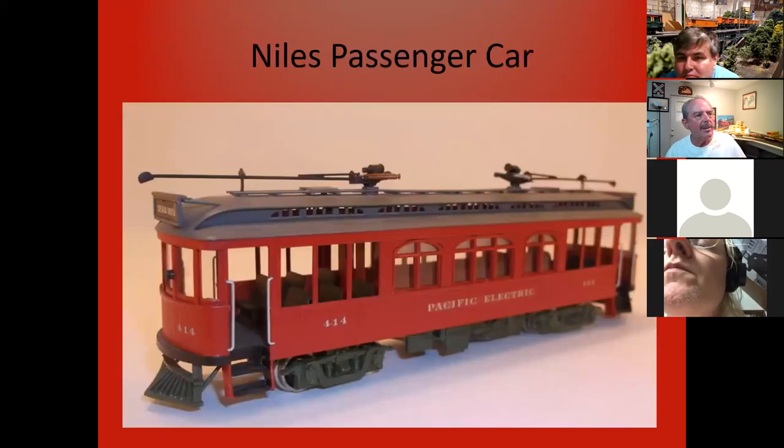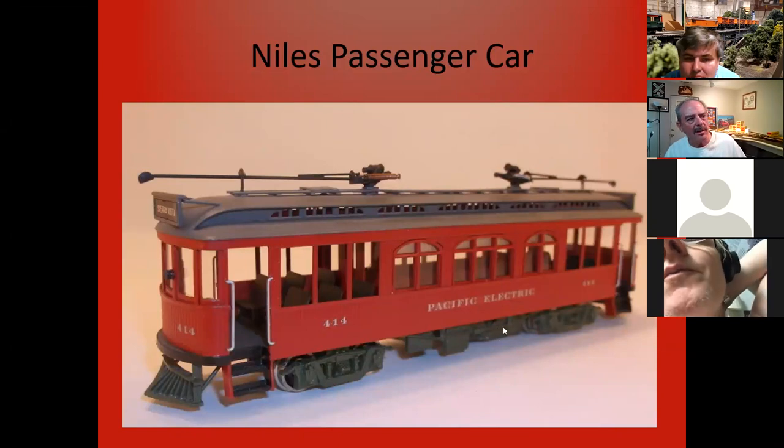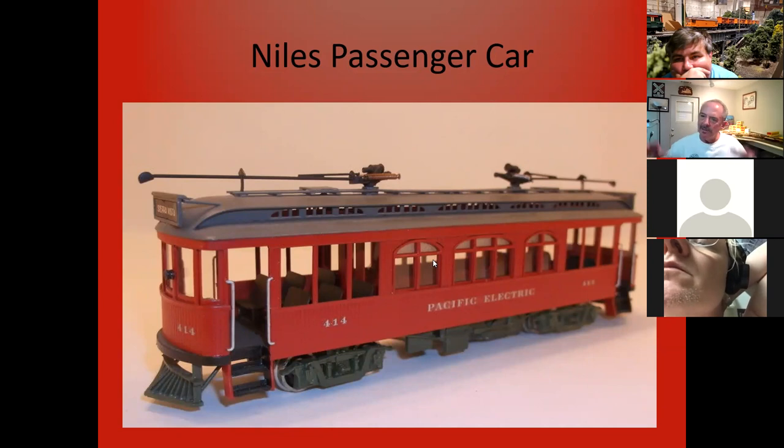And so this is what the car looks like when it was painted. And again, you've got the motor down under the floorboard and the driveline going to it so that you don't see this big bulky motor in the middle here.